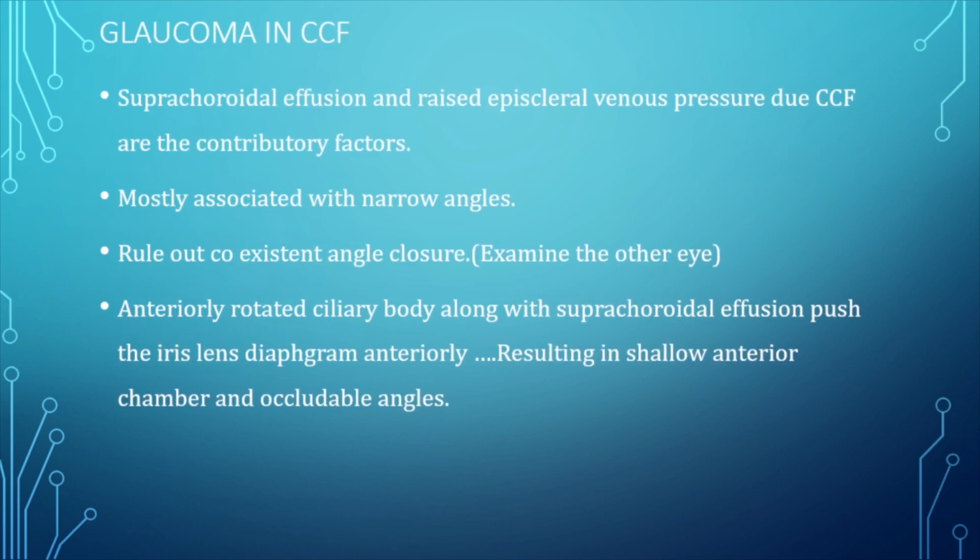Please proceed. So, just a word about glaucoma and CCF, as ma'am has just now discussed. The main contributory factors for glaucoma in CCF patients are usually the suprachoroidal effusion and raised episcleral venous pressure, which is because of the CCF. It can be associated with narrow angles. You should always rule out a coexistent angle closure, so you should examine the other eye. If you remember, in our first case, the right eye had undergone YAG PI, and ma'am just now said that PI has no indication in a CCF patient, but that patient was diagnosed as primary angle closure glaucoma. So, always examine the other eye and rule out coexistent angle closure.